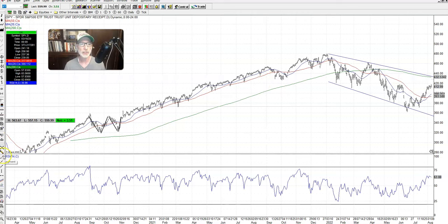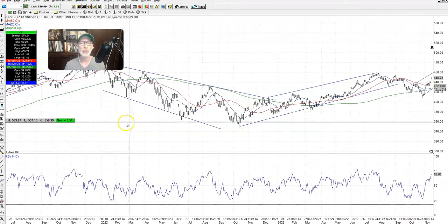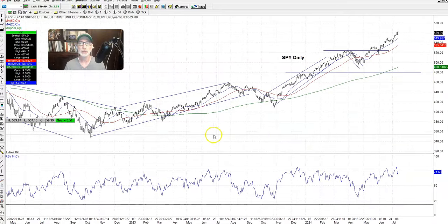All we have to do is draw some manual lines along the tops and then along the bottoms. And you can see a nice pattern here, and you can play the bounces off the bottom and the top. Okay, so the trend is your friend. You want to follow the patterns. And these channels are not the only patterns. I'll show you some others as well.